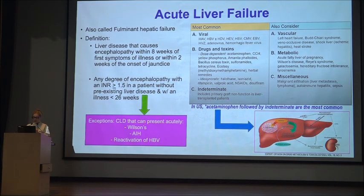And we talked a little bit about acute liver failure here, and these are the more common causes and also things to consider. Again, this is through the lens of the United States. In your expertise, what is the most common cause that you guys see for acute liver failure?